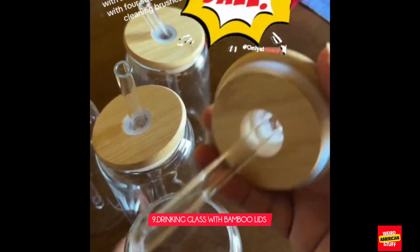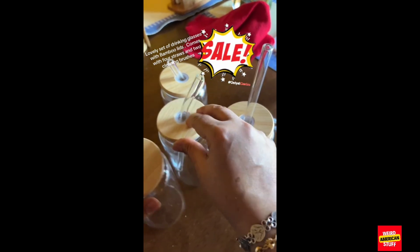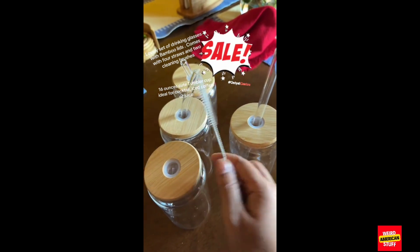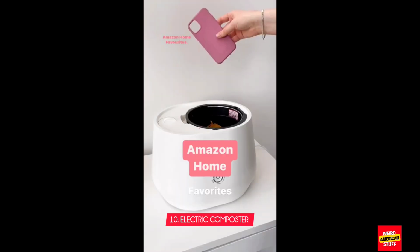Drinking glasses with bamboo lids. Comes with 4 straws and 2 cleaning brushes. 16 ounces cute tumbler cup, ideal for cocktail, iced coffee or Amazon Home Favorites.